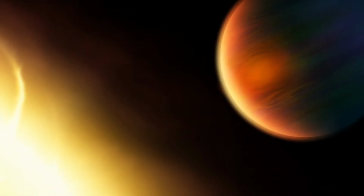Finally, the Space Telescope's spectrographs have studied the atmospheres of extrasolar planets, gas giants like Jupiter that race around their parent stars in just a few days.